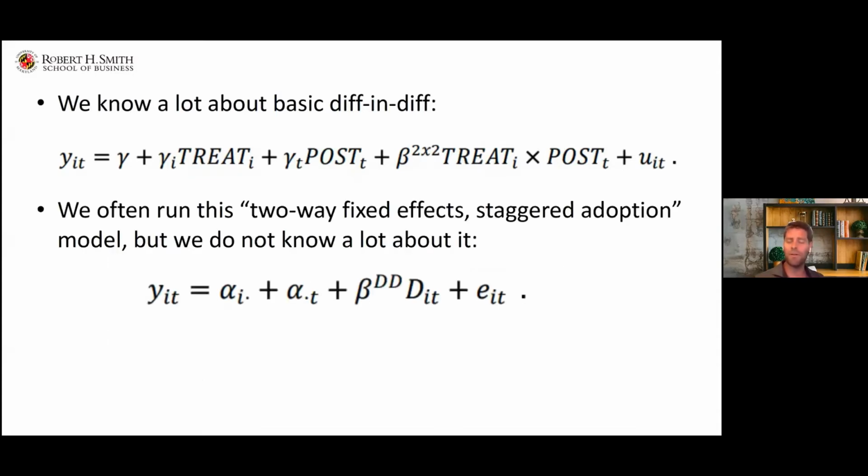What we're less familiar about is this model that we also run all the time. It's called a two-way fixed effects model with staggered adoption. And the model looks like this. Imagine you have a panel of firms over time, and you're interested in some human capital practice. Let's say whether a firm has adopted a piece rate payment structure. And some firms adopt it early, some firms adopt it late, some firms maybe never adopt it. And you run a model with firm fixed effects, with time fixed effects. And then you have a dummy variable for your firm adopting a variable pay. Okay, and so then we run this model and we estimate this beta DD here.